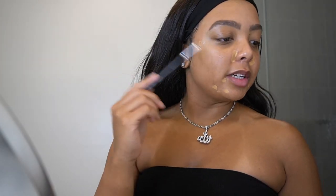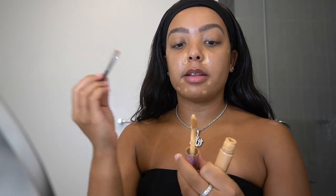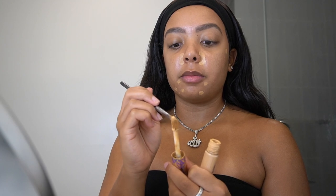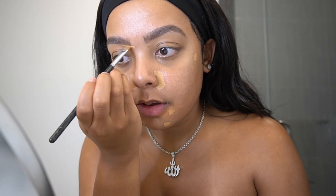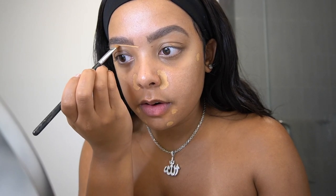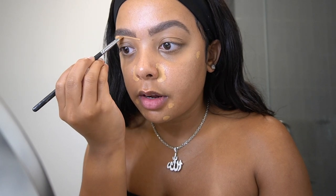Okay, so now we're gonna go in with my concealer brush, and we're gonna conceal my eyebrows. So I use the same concealer. I take a little bit on my brush, and I go under first. I go under the brow. And I make sure I try to keep like a straight line.